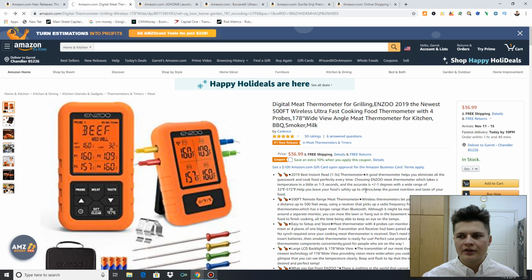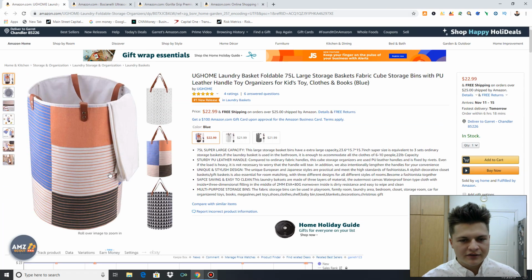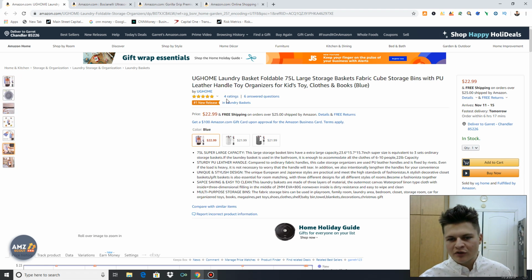Come on, we can do it. Well, it doesn't want to load, so on to the next one. All right, this laundry basket. Decent branding, not the best pictures, pretty cheap pictures, but as we can see, only 4 ratings.